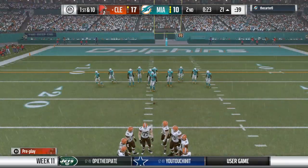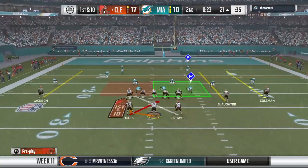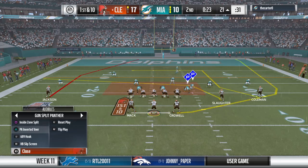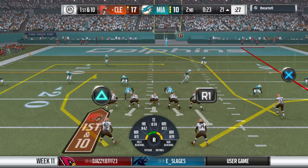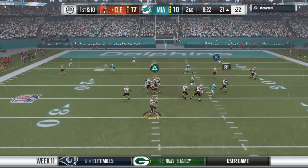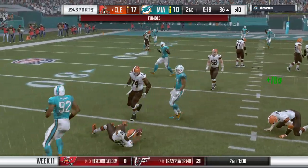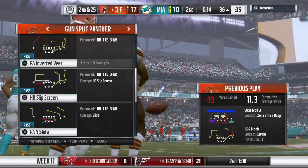So here we go, first and 10 now. Throw here out of the gun. Nowhere to go here. He lost the football. But I think Brown was able to recover, and they'll indeed hold on to the ball here.